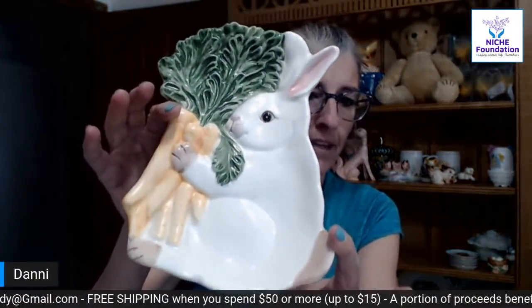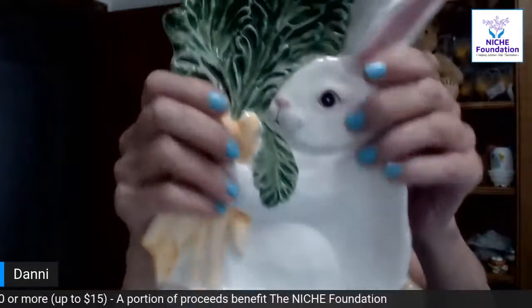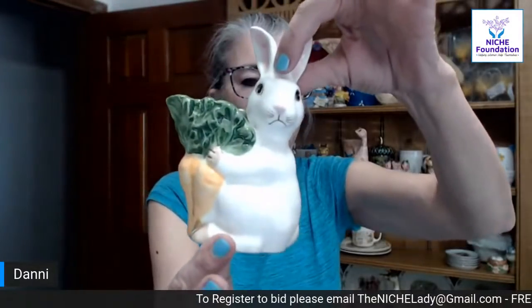All right. I have two more pieces of the omnibus. Oh, they were made in Japan. Okay, so again, these kind of match the same theme. This is the bunny tray. It's cute with his carrots. Here's the mark on the back. You can see there. And you're also in this lot going to get the little creamer that matches.